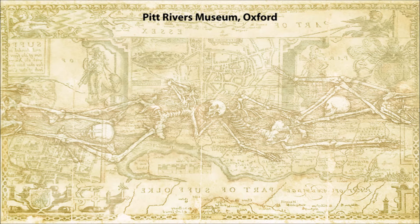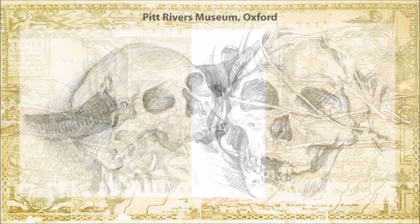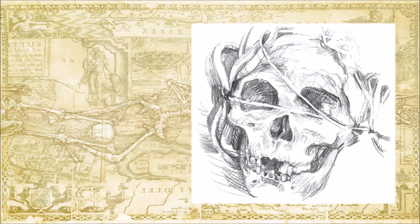Now, the Pitt Rivers Museum, like the Hunterian, is based on the collection of one man. It was founded in 1884, when General Pitt Rivers, an influential figure in the development of archaeology and evolutionary anthropology, gave his collection to the University of Oxford. This collection originated from an interest in weaponry, but spread to include the archaeological and ethnographic objects for which the museum, in my opinion, is better known.